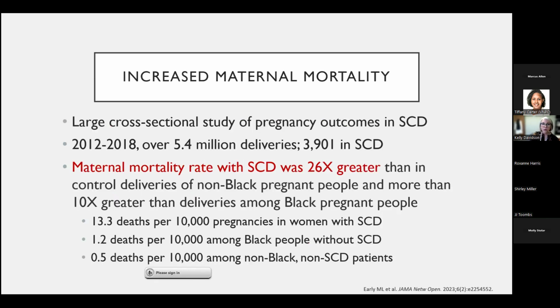So I wanted to go over briefly this study, which I think is very interesting. It was published last year, and it's a large cross-sectional study of pregnancy outcomes in sickle cell disease. These investigators applied the U.S. Centers for Disease Control and Prevention Severe Maternal Morbidity Index to the National Inpatient Sample. This is a nationally representative sample of hospitalizations in the United States, and their analysis covered admissions from 2012 to 2018.